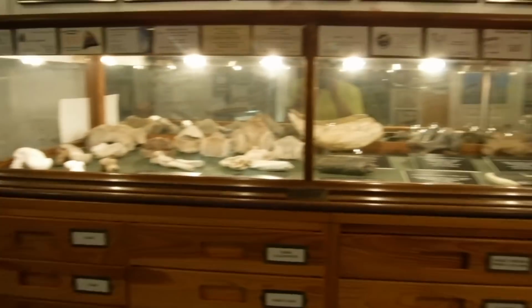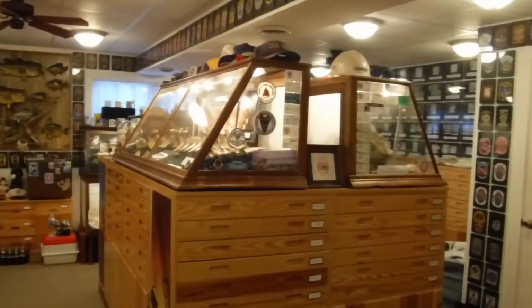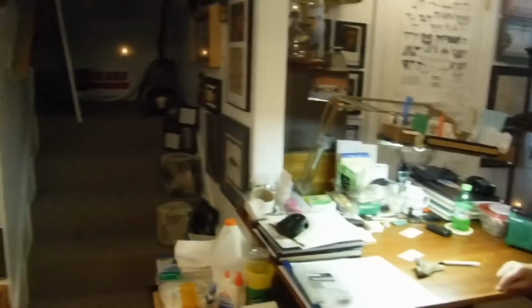Gotcha. Now, George, you have a heck of a museum around here, which we haven't even begun to show yet with all this stuff. So I just wondered, has anybody else been here besides the Gigmaster? Oh, wow. I've had probably 1,000 people here. I've had people from universities, colleges, museums, 16 different colleges, universities, and museums. I've had people here from 30 different states so far, and from 13 countries.